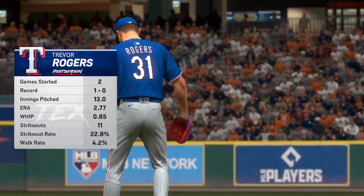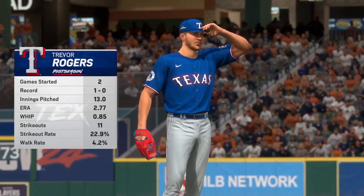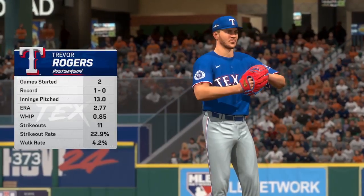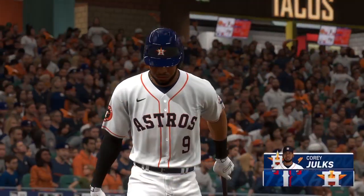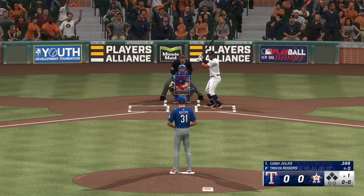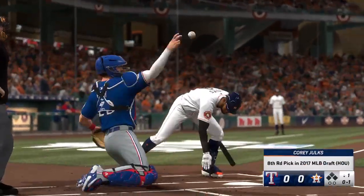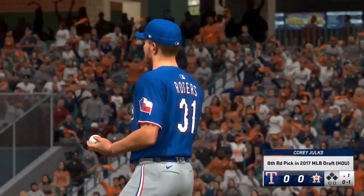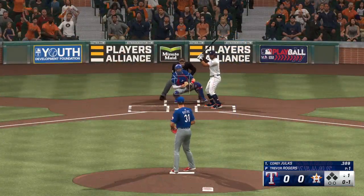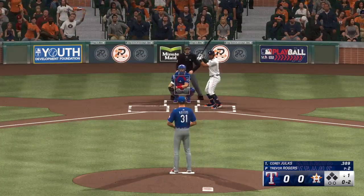Back here in Houston, and toeing the slab here, Trevor Rogers. What should we keep an eye on here? Try to stay back for that power changeup. The speed differential between the fastball and the changeup is huge. Hitters have a hard time staying back. Bottom of the first. Here's the second baseman, Corey Jones. The pitch. Packed house here at Minute Maid. Swing and a miss. Slider right there.